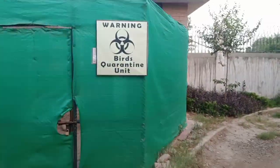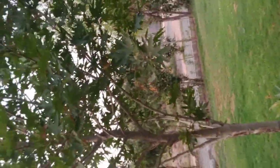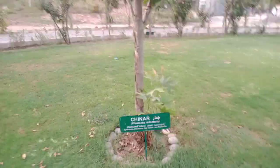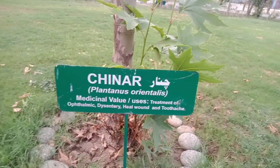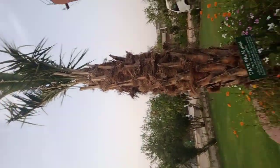Let me show you, because people are talking about quarantine, COVID-19, so it is the birds quarantine unit. And this is the animals quarantine unit. Plants, because it is World Environment Day, so we have to see the environment. Environment is everything around us, the natural world around ourselves is our environment. So it might be plants, animals, herbs, shrubs. So it is called chinar, Platanus orientalis. Medicinal value: used in treatment of ophthalmic problems, dysentery, heel wounds, and toothache. And this is a palm plant, you can see it.